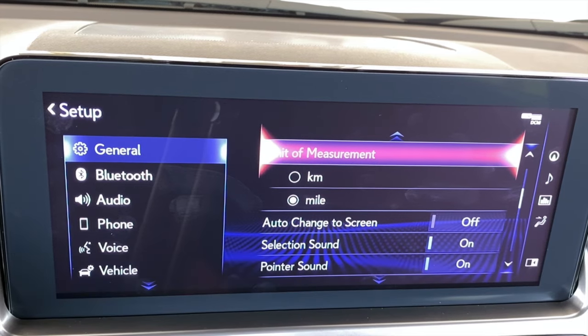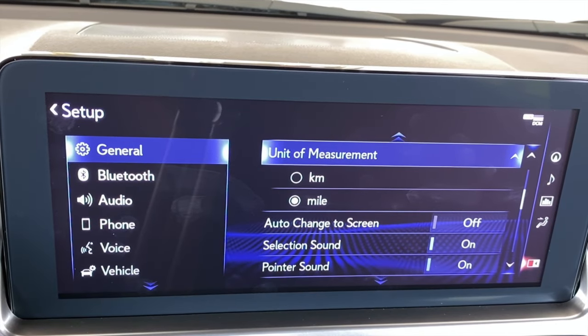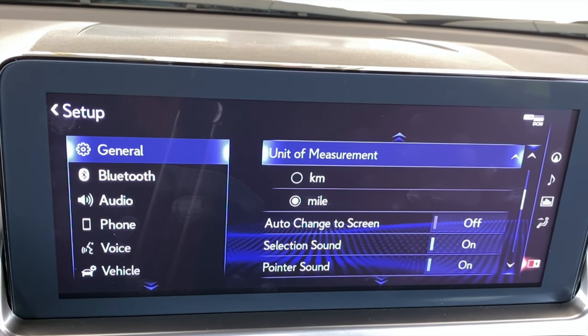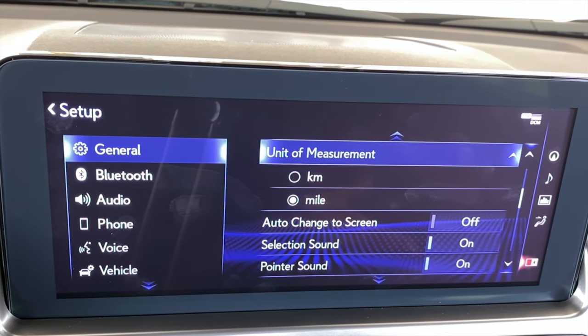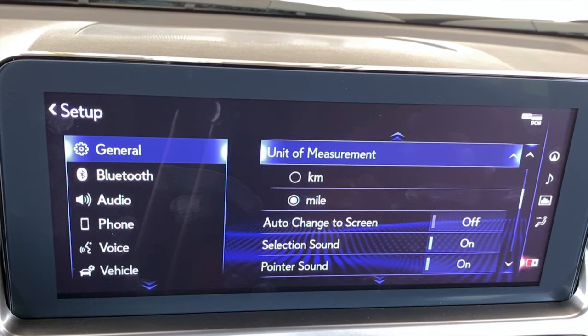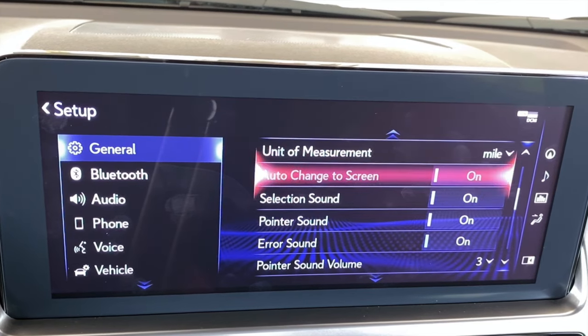You can change your unit of measurement from miles to kilometers. Auto change to screen allows the system to default back to the map screen or a previous menu if you haven't taken any action on a current screen. Most people prefer this setting to be turned off. Let me show you what it looks like when it's turned on.